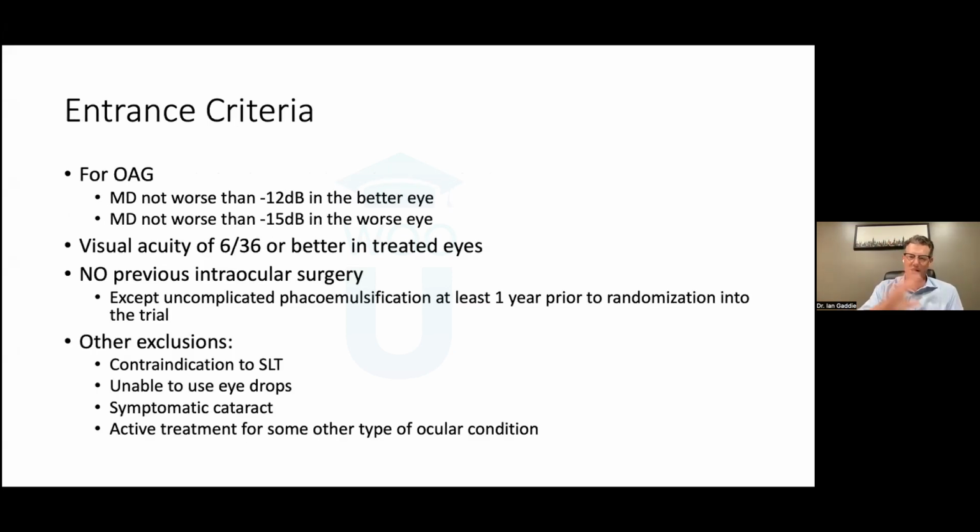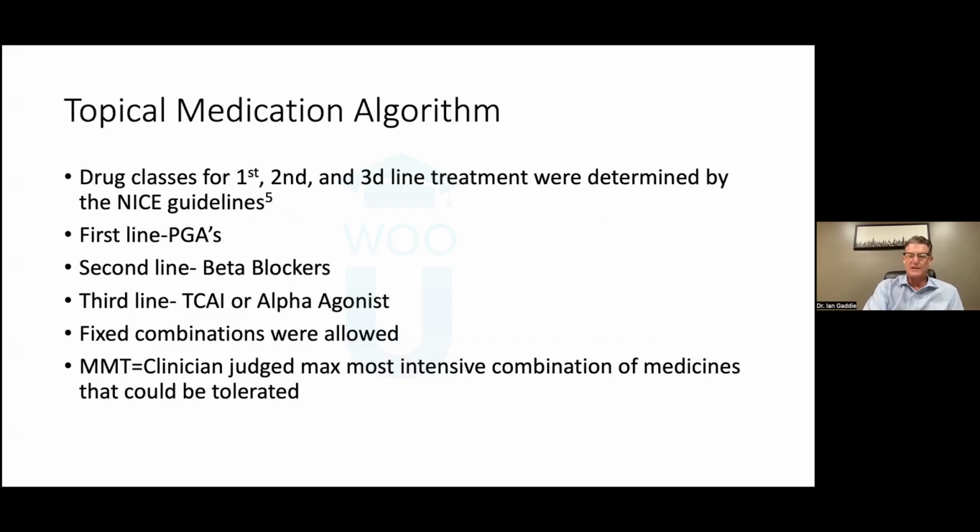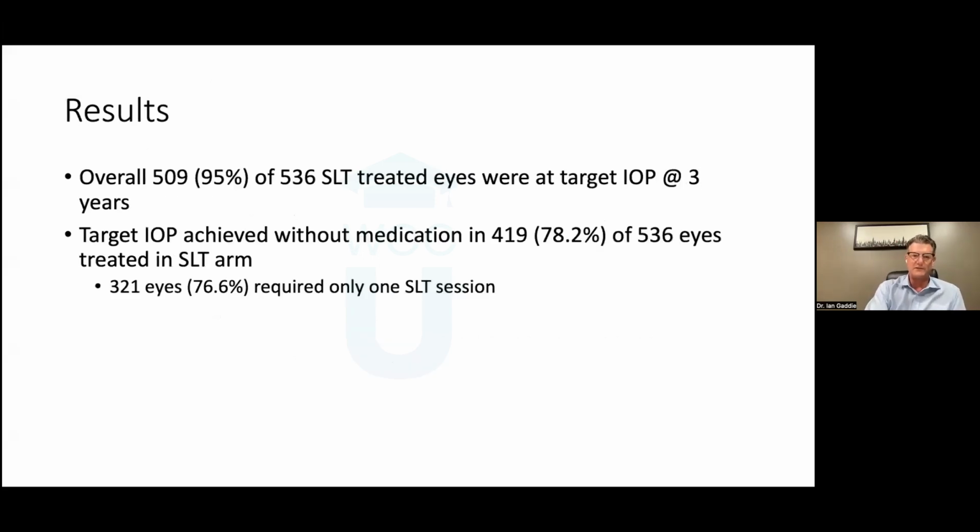And I won't get too much into all the entrance criteria, but you couldn't have end-stage glaucoma to be in here. You had to have no surgery except for cataract surgery. And they used HRT, I guess in England they still used a lot of Heidelberg HRT instead of OCT. Would have been nice to have an OCT component to this, and then visual field. And for medications, they were allowed to use first-line beta blockers, prostaglandins, second-line beta blockers, and third-line CAI or alpha agonist, and you could use maximum medical therapy.